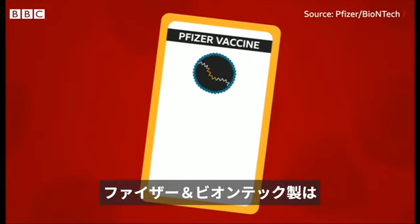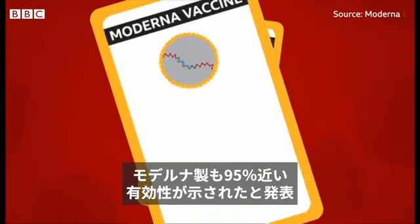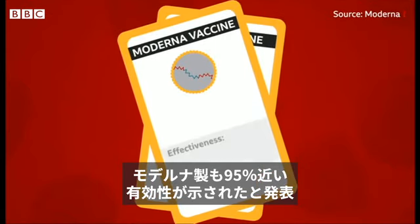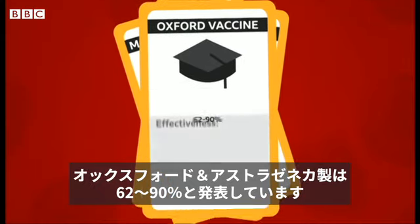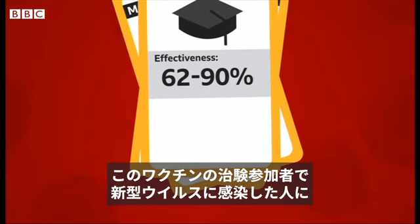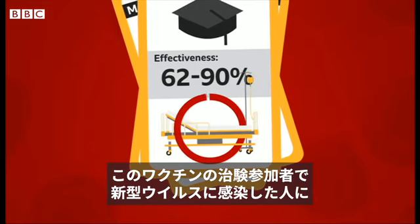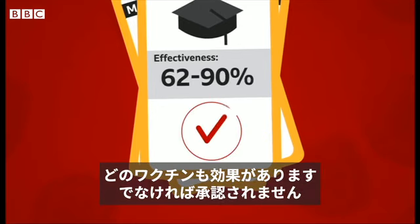Pfizer-BioNTech says its vaccine is up to 95% effective after 2 doses. The Moderna vaccine is said to be nearly 95% effective, while the Oxford-AstraZeneca one is between 62 and 90% effective. This 62% figure may sound lower, but no one who received the Oxford vaccine during trials was hospitalised or became seriously ill with COVID. Basically, they all work, otherwise they wouldn't have been approved.